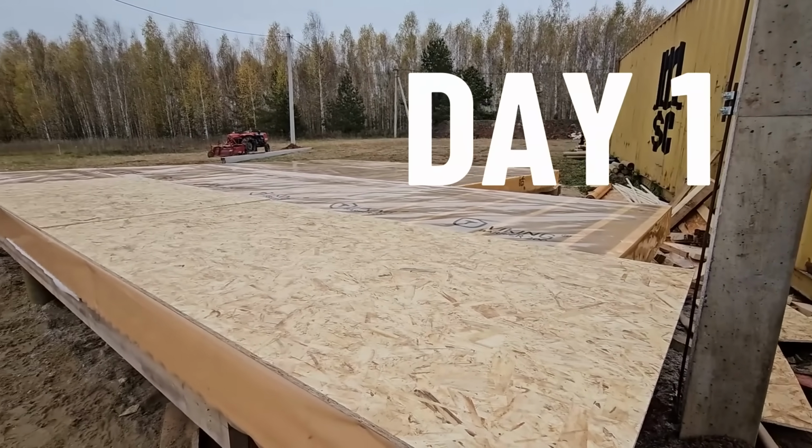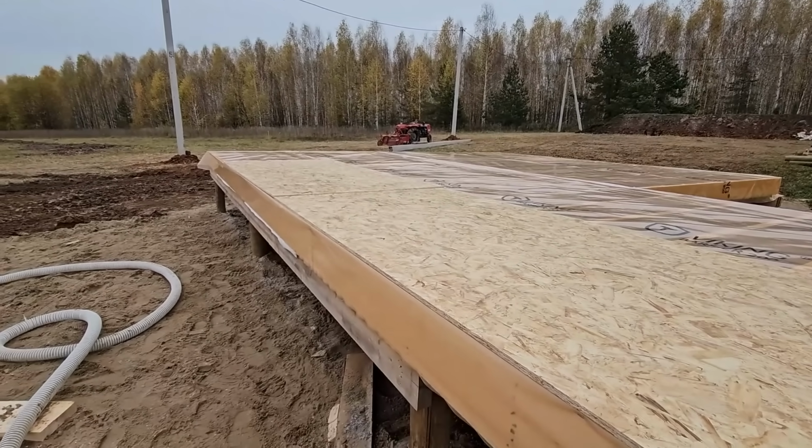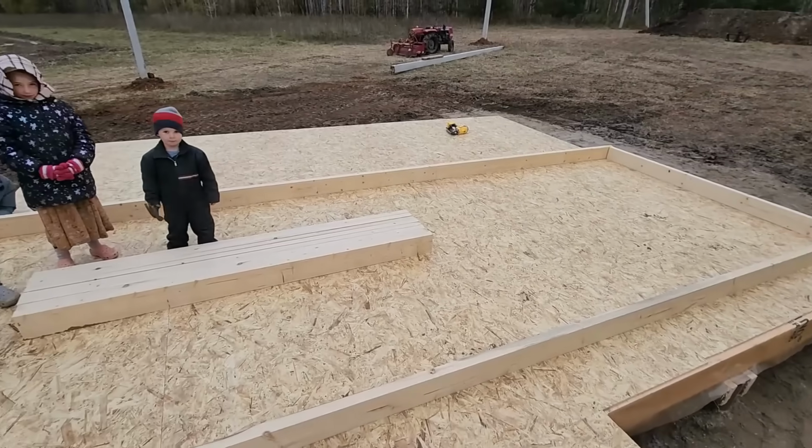Everybody. We are busy building again and kind of neglected to film a lot of it, but I probably should because you guys like to know what's going on. So we are once again constructing.